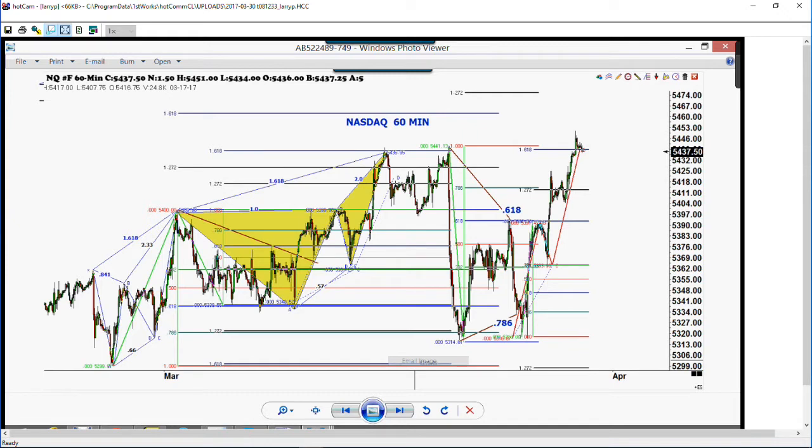That completes an ABCD pattern going back to late February. It also completes a smaller one where we pulled back to a 382 retracement after we banged up against that 61% retracement. But we've gone into new high ground again, and each time we've done that, you've seen we've dropped a lot. So it's going to be a $64 question if we do the same thing this time or not.